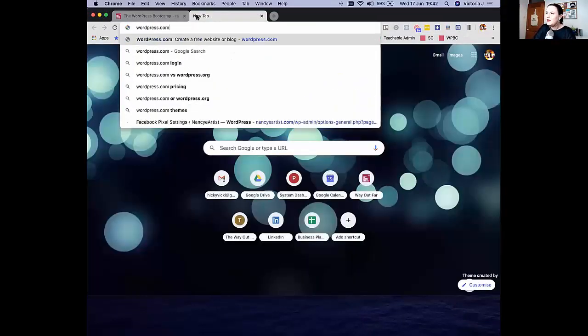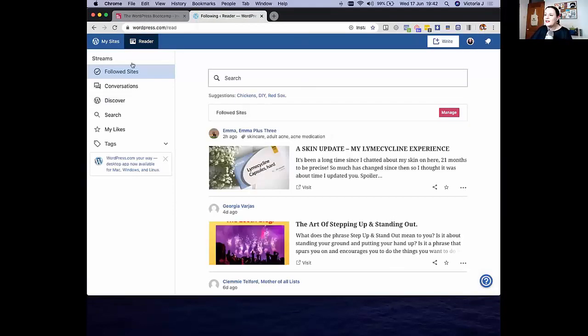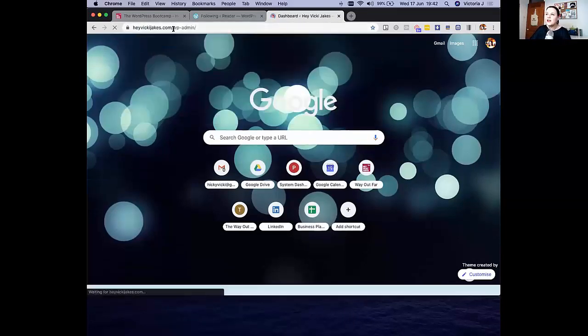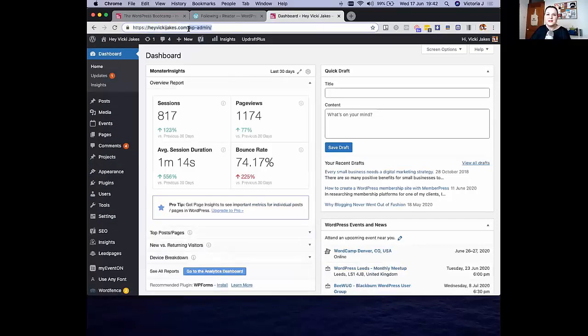WordPress.com is a bit like having a Facebook account, essentially. You go here, they host everything for you. All you do is rock up and create your content, right? And you'll know if you have a WordPress.com account, because you can go to WordPress.com and log in and it will look a little bit like this. If you actually have a hosted WordPress site, then you'll have to log into your site, not via WordPress.com, but using this extension to your URL, WP admin, and when you log in, it'll look a bit like this.